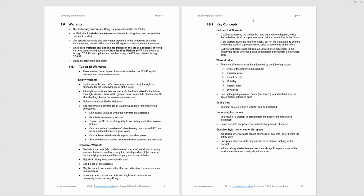Okay, the two different types of warrants, equity warrants and derivative warrants. Favorite question to see if you know the difference. The main difference is that equity warrants are issued or listed by the company whose shares are the underlying asset, whereas derivative warrants are issued by a party that's independent to the issuer, usually an investment bank.